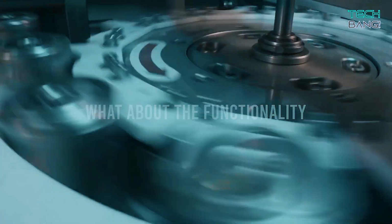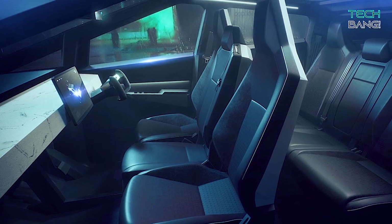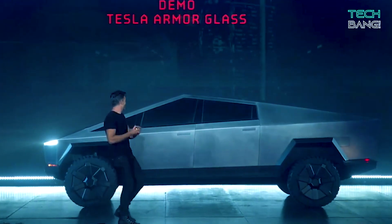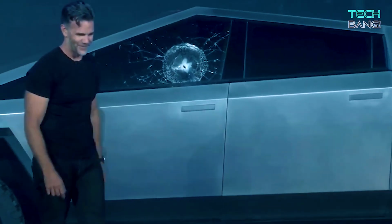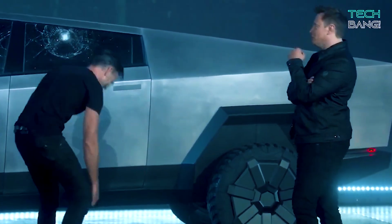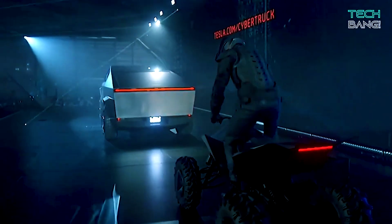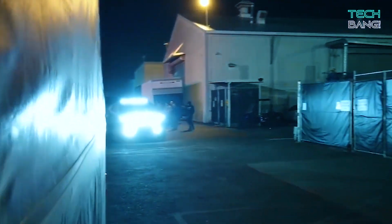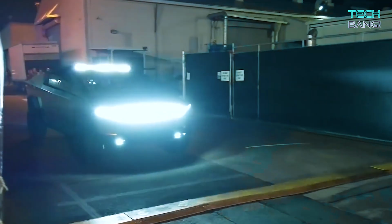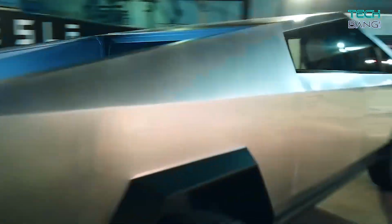What about the functionality? For the functionality, everyone knows about Cybertruck's most debated incident on the launch of this vehicle. Apart from the not-so-unbreakable windows, Tesla's Cybertruck exhibits a few more functionality problems that will need to be addressed if it wants to have any chance of competing in the pickup market. One of the main reasons to buy a truck is to use it for hauling, but the Cybertruck seems to have some problems for its owners.